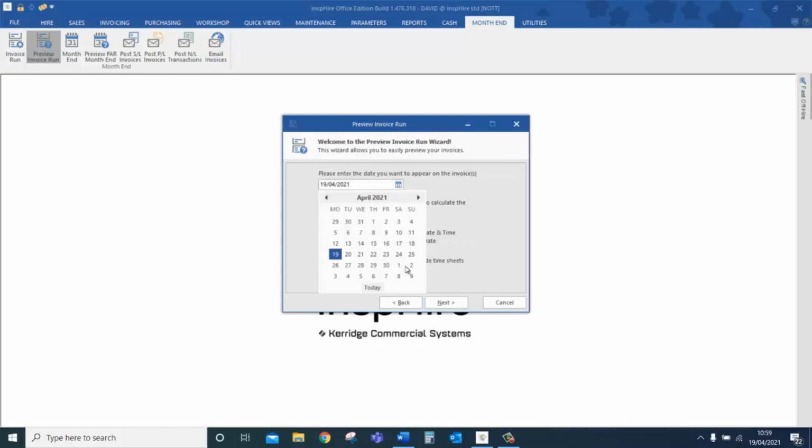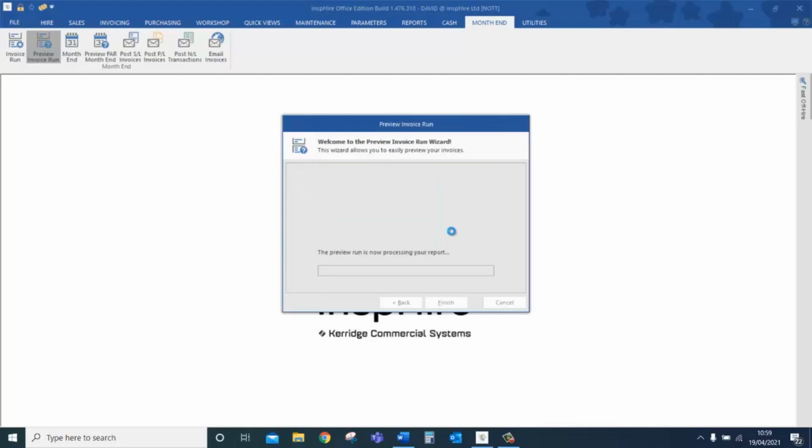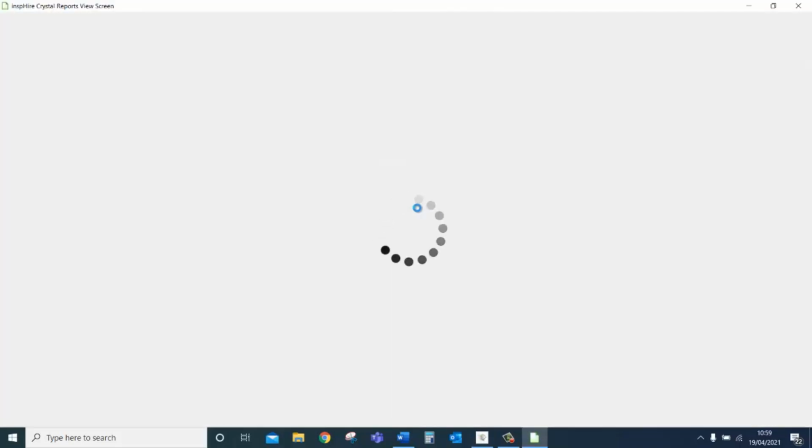Then we just select the date that we're going to invoice up to, click Next and Finish, and now what it's doing is it's just going through all of the contracts that I have at the moment open within the system, and it's cross-referencing it with that criteria that I've just put into the system.